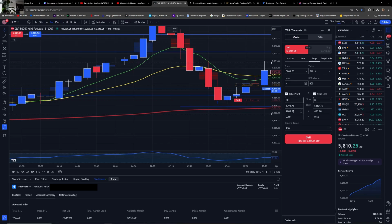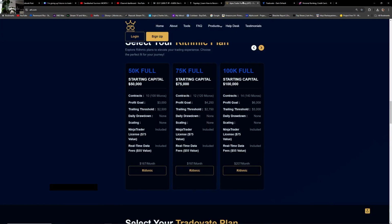A $10 move with 4 contracts will get you $2,000. In other words, you could pass your account in two $10 moves plus an extra $1.25 to get to $250. Obviously, I went in with 10, so one $10 move passed it for me. But you don't have to do that. If you were to go 2 contracts, you could get it done in 4 $10 moves plus another $2.50 move as well. But 10 contracts worked, obviously.